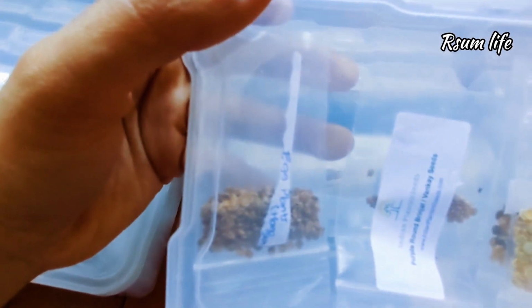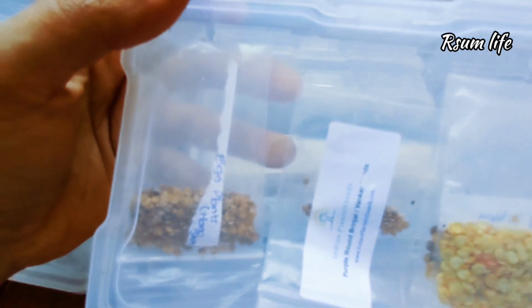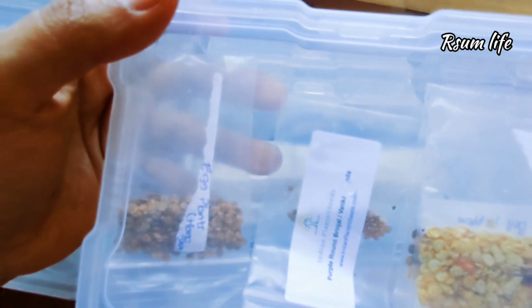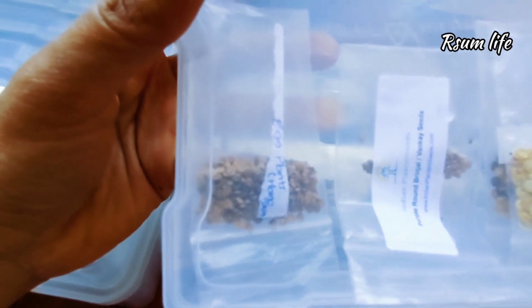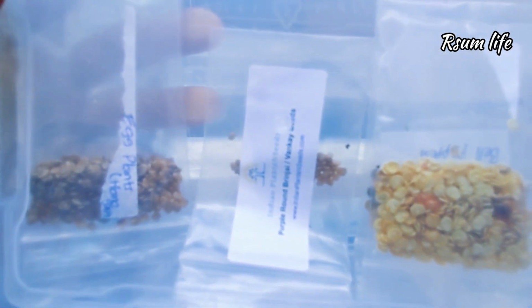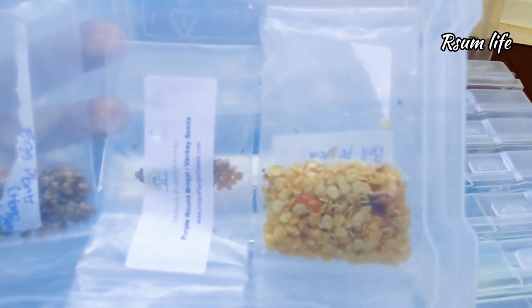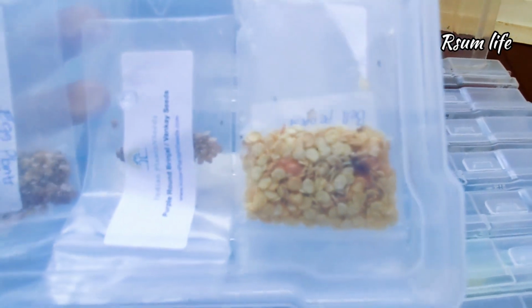These eggplants are from the garden of 2020, and I grew them last year and they were pretty good. And a couple of eggplants from the seed store where I get them, and the red chilies which I have saved up from the garden.